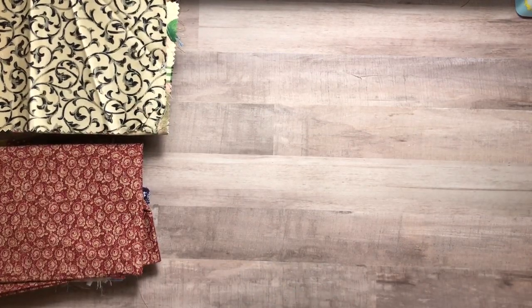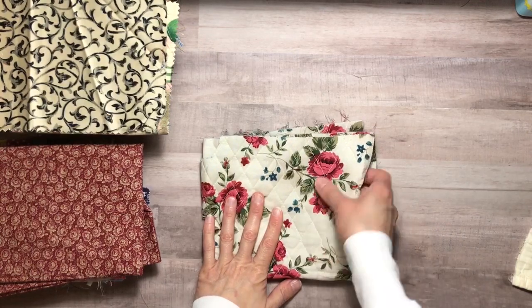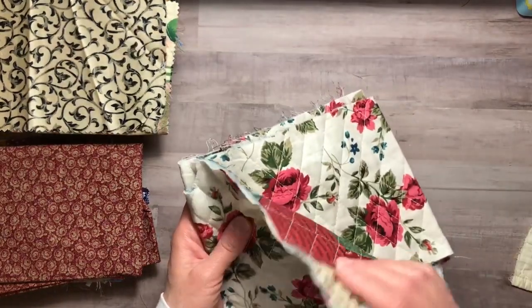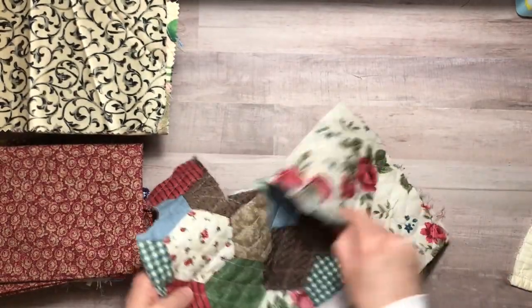So sometimes I watch other YouTubers and I have seen them use quilt pieces in their journals, and I don't know why, I just thought that was super cool. So I did try to pick up a few pieces of actual quilting, you know, with the batting on it, so that I could actually try that out and see if I really like it.